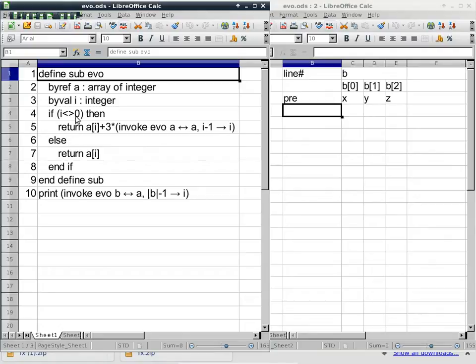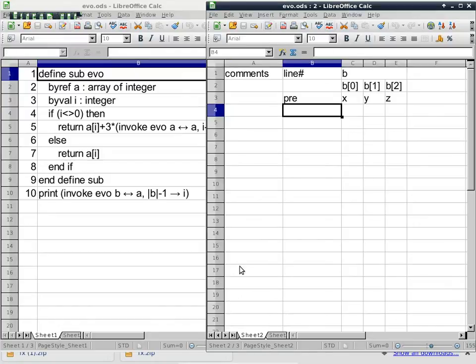So in this case, we have a conditional statement. Inside the conditional statement, we have return statements, and each return statement also has an invoke inside it. But this is not nearly as complicated as the Fibonacci number subroutine, because there's only one invoke. You don't have to deal with 2 invokes on the same line. And then the result of the invoke will be printed here, which is something that we already know how to do. So let's go ahead and trace this program.